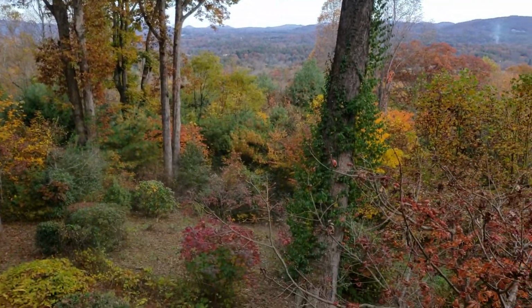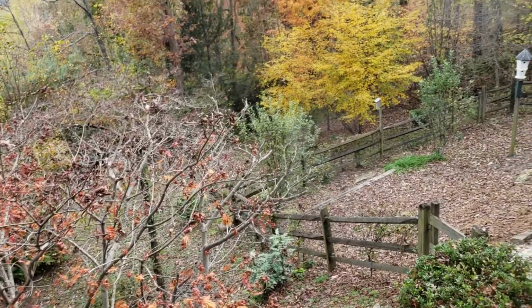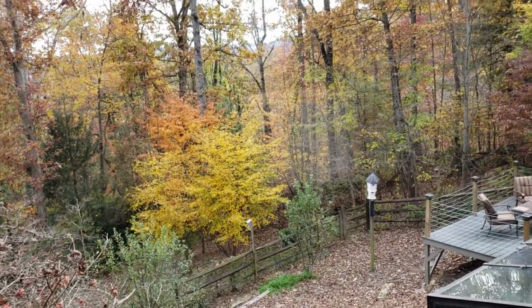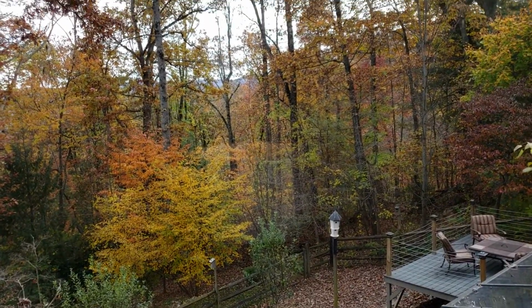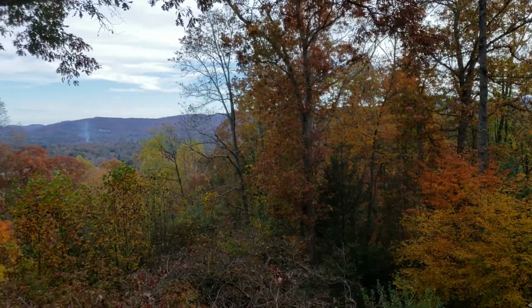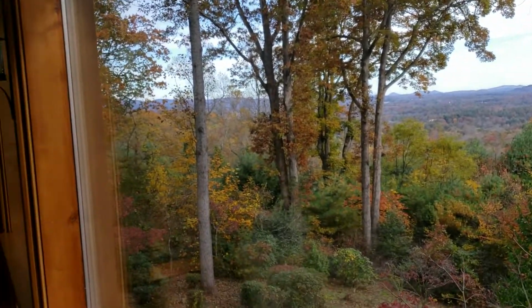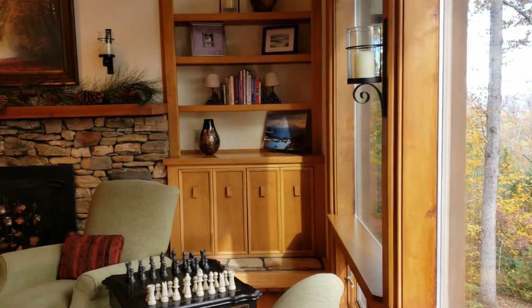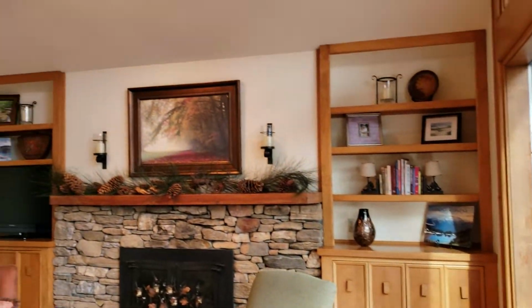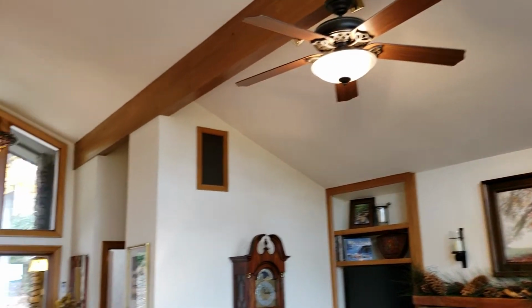And there's so much land and so many outdoor spaces to enjoy the views. Imagine in a few weeks when the leaves are cleared, you'll see even more. How about the views inside? Are these beams?